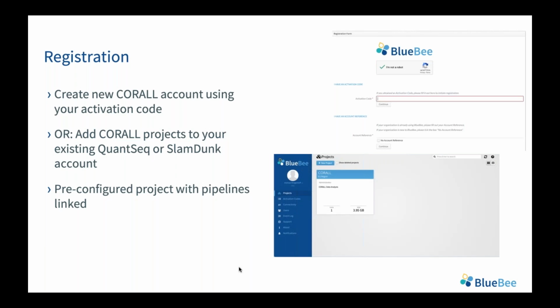Access to the platform: you will get an activation code from Lexogen. That gives you access to the platform, and it allows you a specific number of runs defined in the activation code. For registration, you just go to the registration form on our platform, enter the code here, provide your user information, define a password, and then you are set already. It's done in a minute or two.